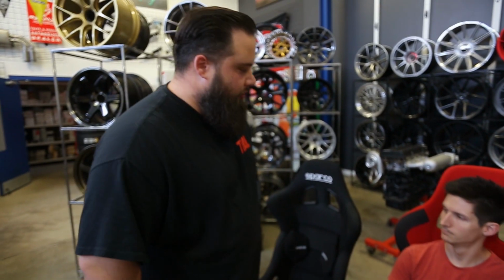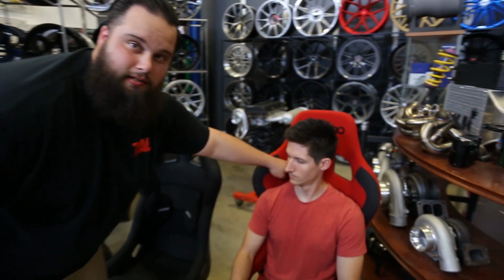And then the last thing to look for is the harness openings here. Usually you want to be low to middle harness opening, but he's obviously quite a bit below. So this will not hold you in case of an incident on the track.